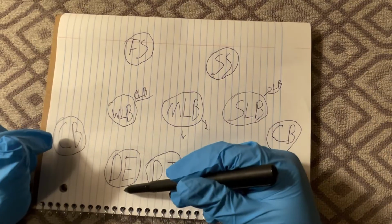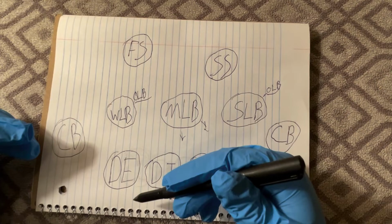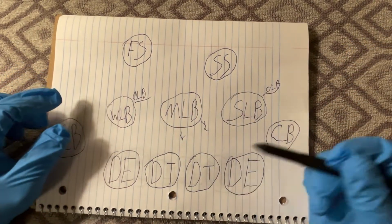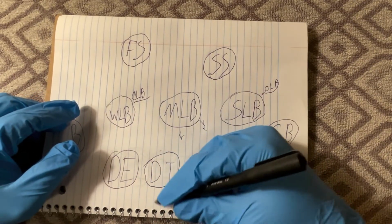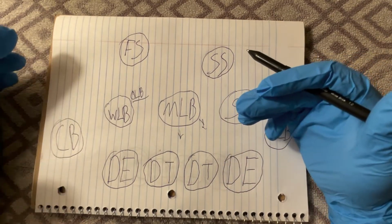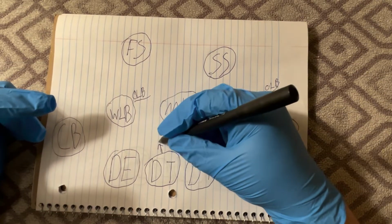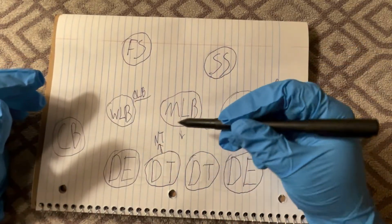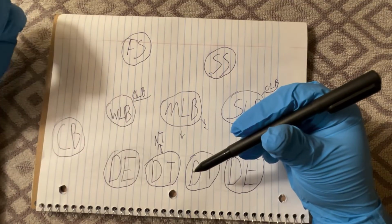But so your defensive end's entire job is just to get down and get to the quarterback. That's it. That's all you want them to do. The defensive tackles, and the defensive tackle on the weak side is usually the biggest dude on the field, and sometimes this can also be referred to as a nose tackle. So NT. The nose tackle is an actual, like, specific designation.